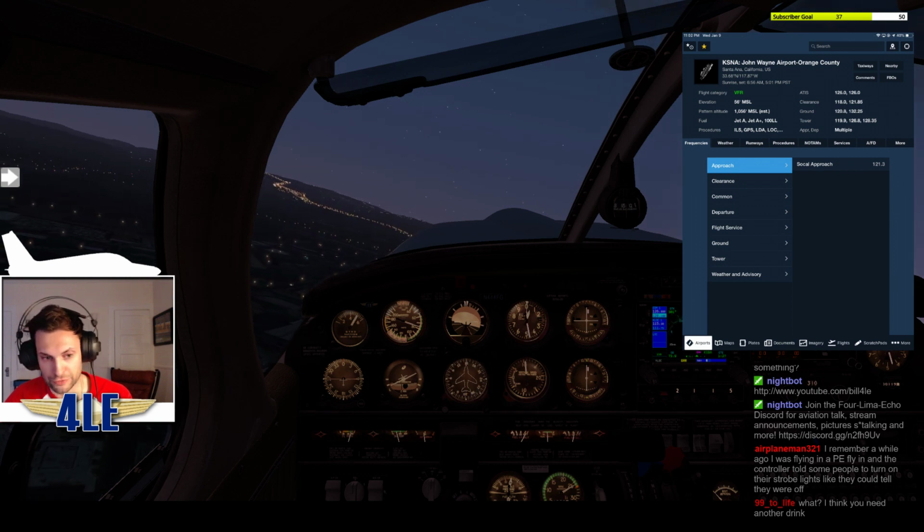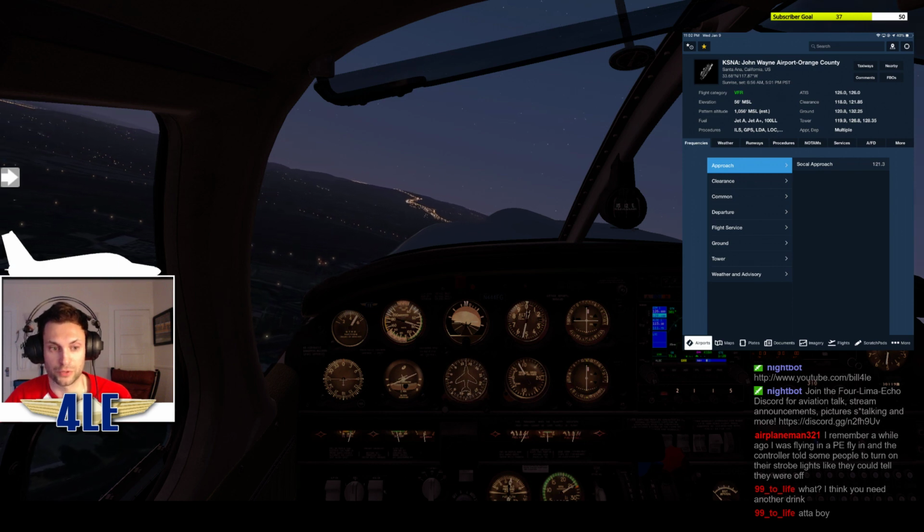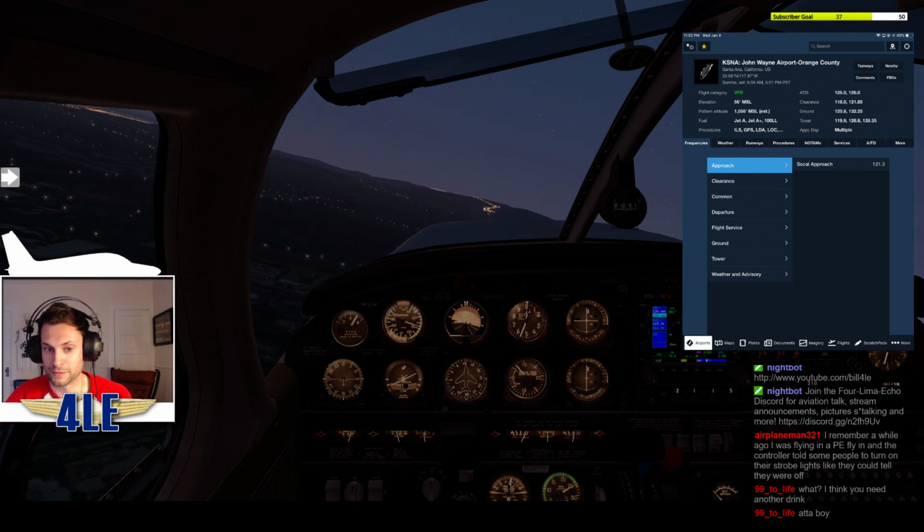John Wayne traffic, Archer 444 Foxtrot Golf going around, left close traffic, runway 20 left.